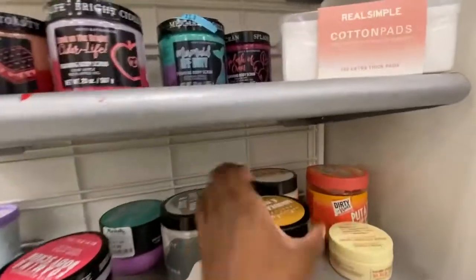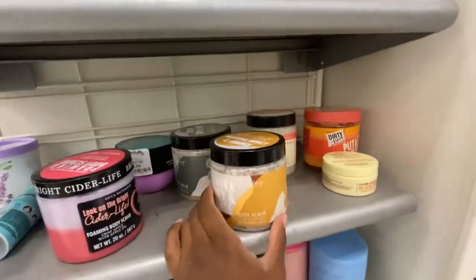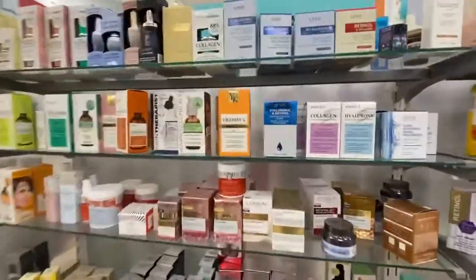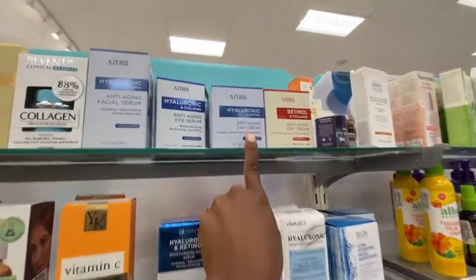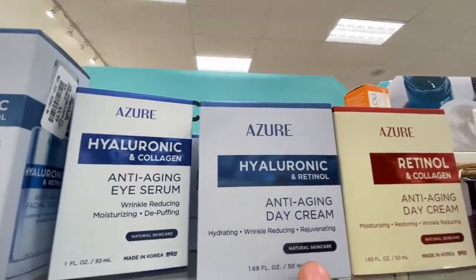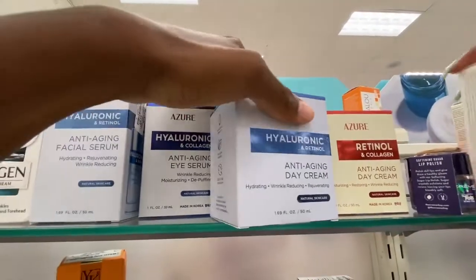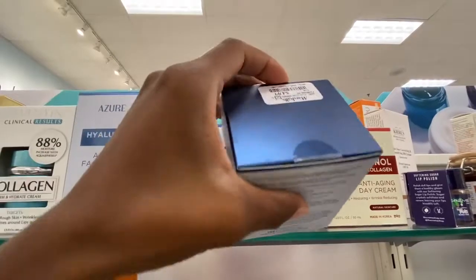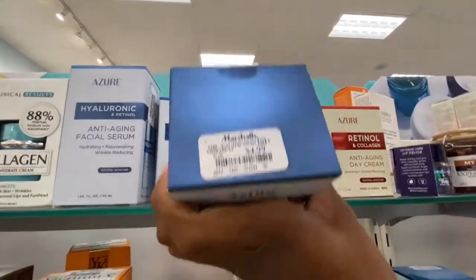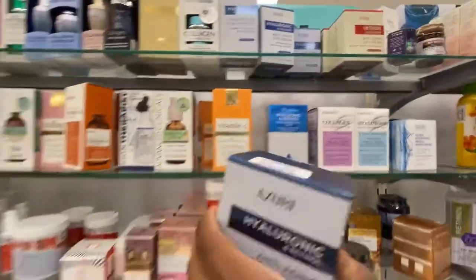Yeah. I was looking at this one, right? What's this one? I'm not sure if I want a body scrub. But listen, don't they say that hydroquinone, retinol, these things are all good things? Mm-hmm. And it's what, $4.99? They say they're good for your face.